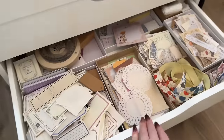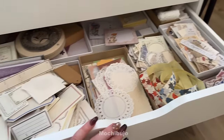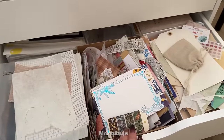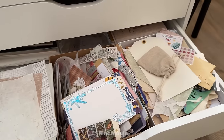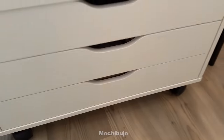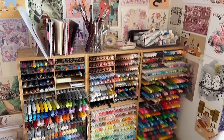Sometimes when I get a whole set of washi tapes, for example, I don't like or use every single washi tape in the set. There is this thing in me that tells me to keep all of the sets together. It will look nicer. But then this other part of me is saying, what's the point in keeping all of those tapes that I'm not using?